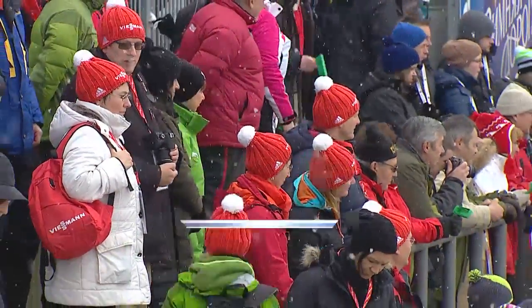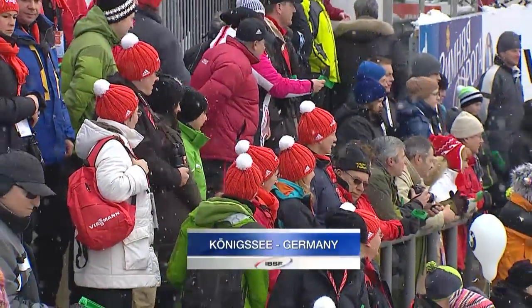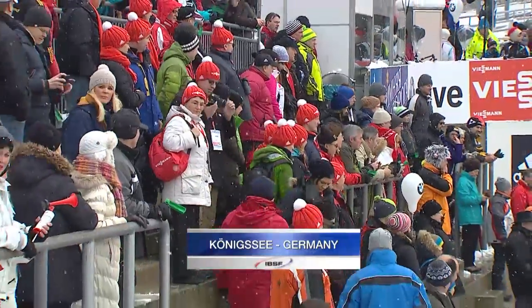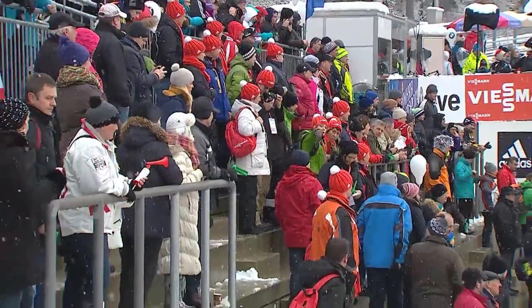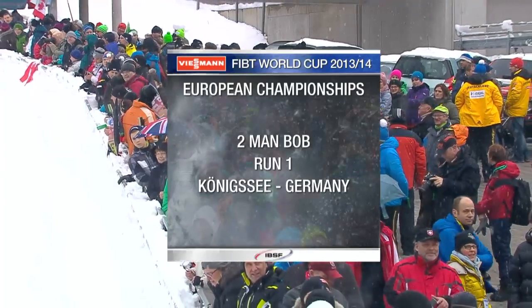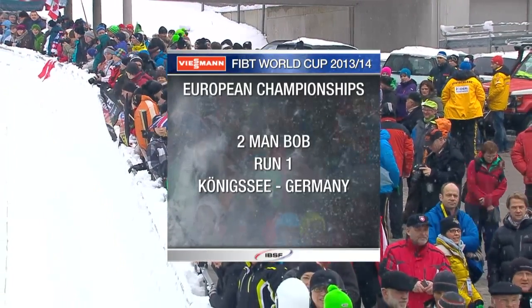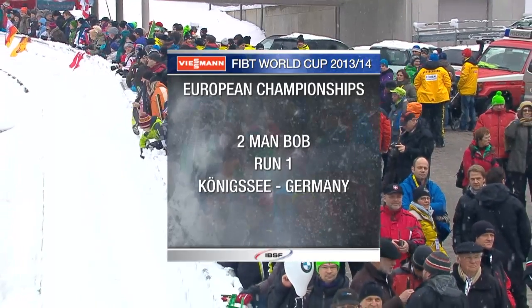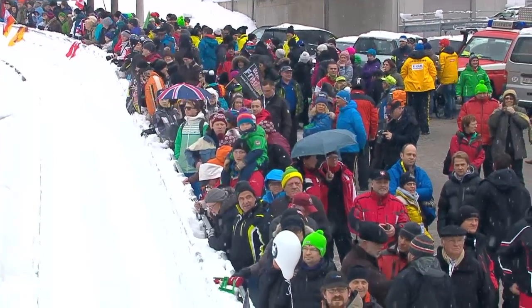Hello, good morning and welcome to a snowy Königssee in Bavaria. We're in the deep south of Germany, close to the Austrian border, at the Kunsteisbahn, the oldest artificial track on the planet. This was the first built in anything other than natural conditions, and it's the first of two runs, the final round of the Viessmann FIBT two-man bobsleigh World Cup and the European Championships.